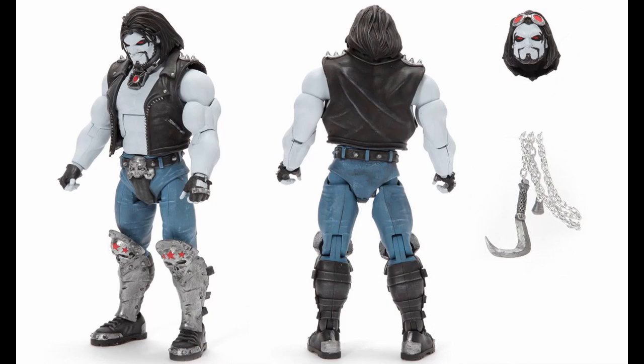It was cool, but too big. Now, it is built on some of the parts from the Dark Knight Returns Mutant Leader. It shares some parts there. The necklace does come off. The vest does come off. He's got an alternate head.